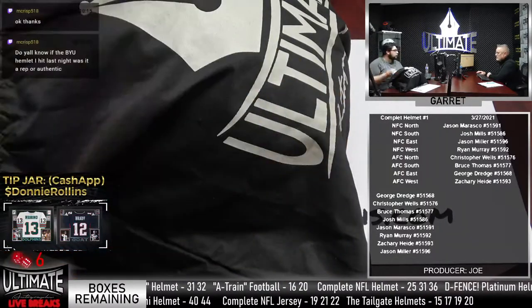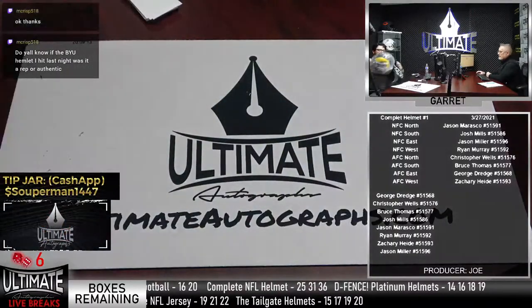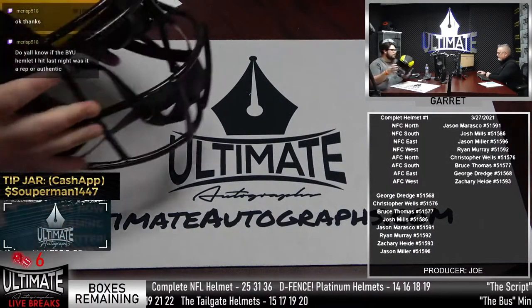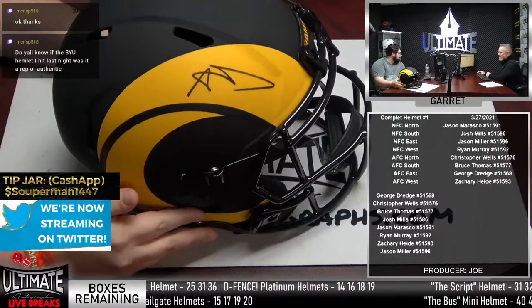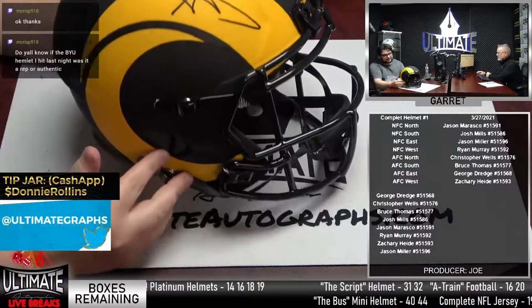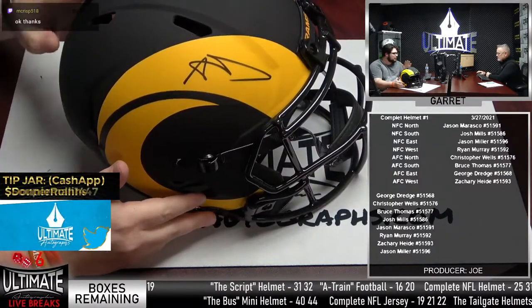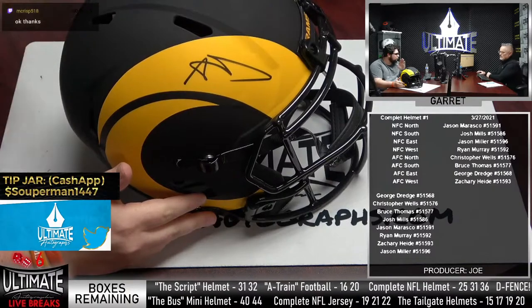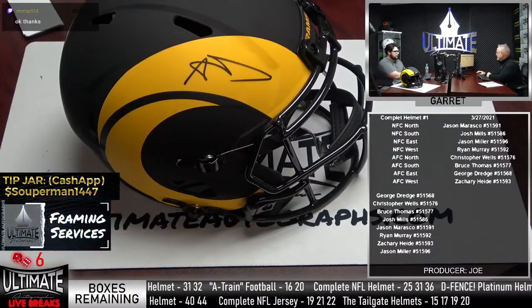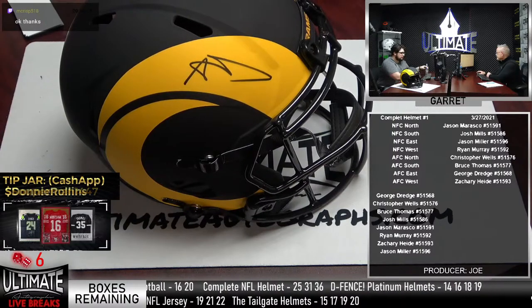This will definitely work. Another really sweet hit right here. We got ourselves Rainey, Defensive Player of the Year. We got Aaron Donald. There you go. Signed autograph right there. A Speed Eclipse replica Rams hit for Ryan Murray. Ryan, nice hit. Nice. Crispy. Awesome hit right there.